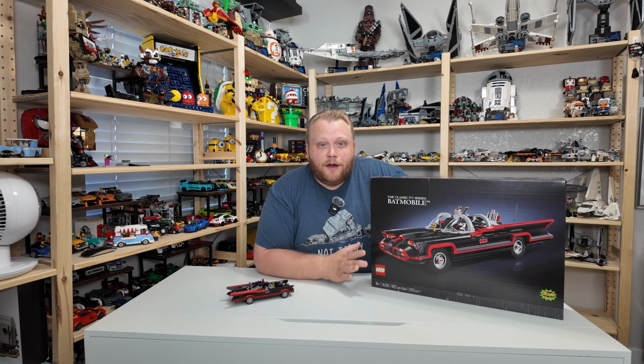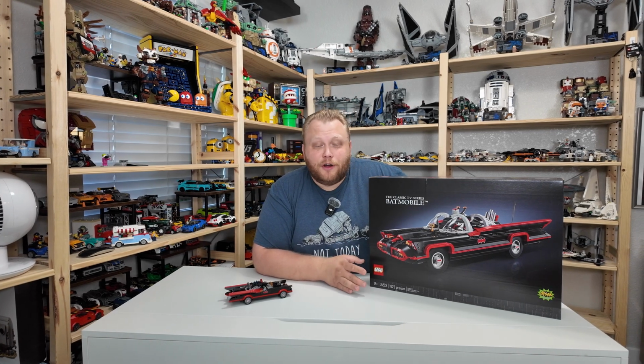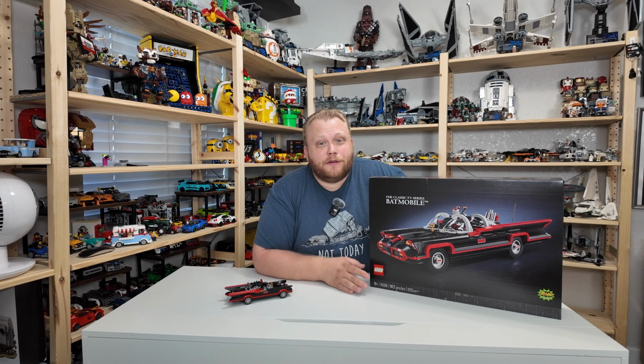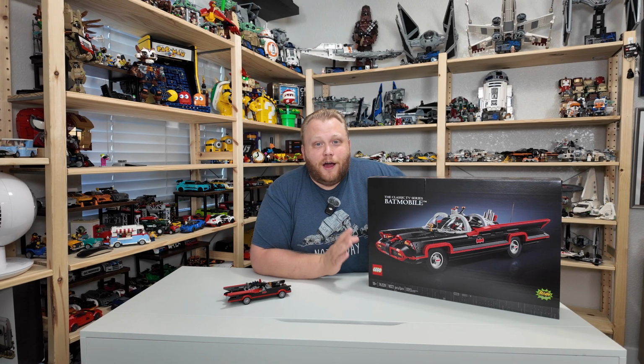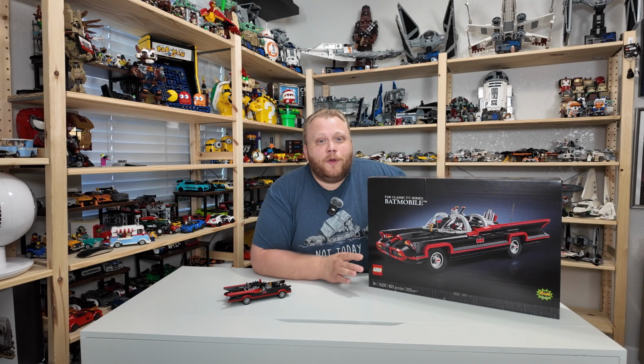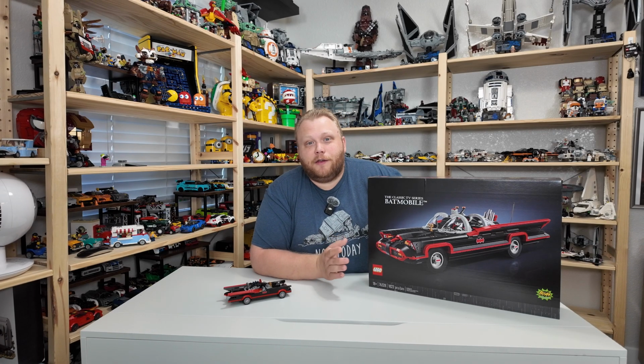So this set was one of the first October sets that I saw being released. This was before we got the announcement of any holiday sets, any more Star Wars sets with the 25th anniversary minifigures, and of course the UCS sail barge. And when I saw this set, and I saw that it was only $150, I knew this set had to come home. And you may be thinking, why is he so excited about some stupid 60-year-old TV show, 58-year-old to be exact, Batmobile? Well, guys, let me explain this to you in the best way I possibly can.